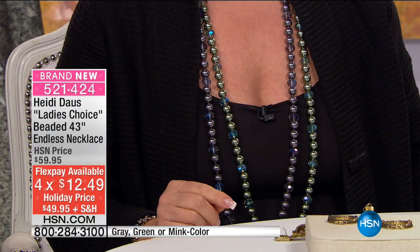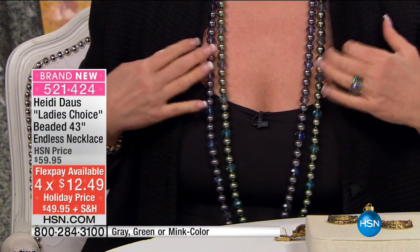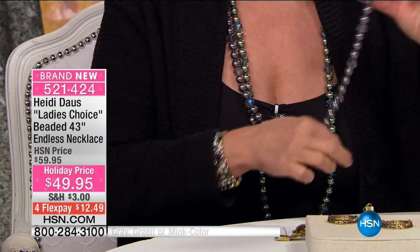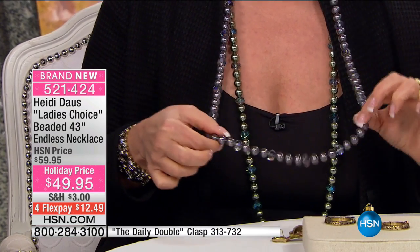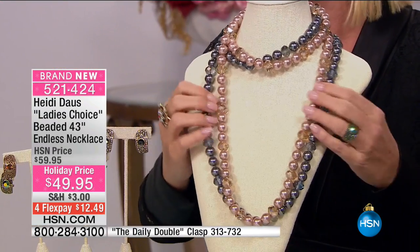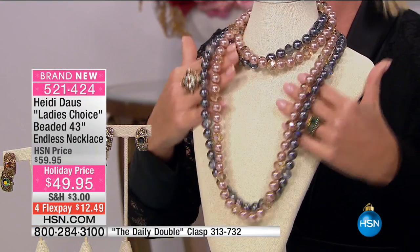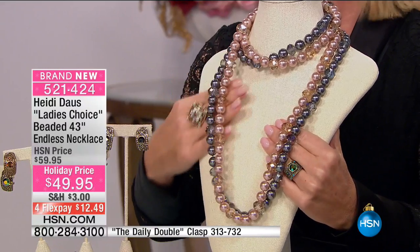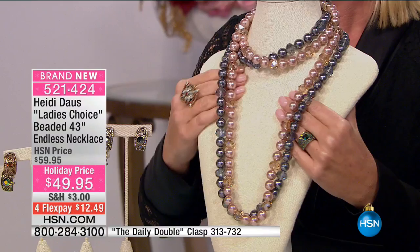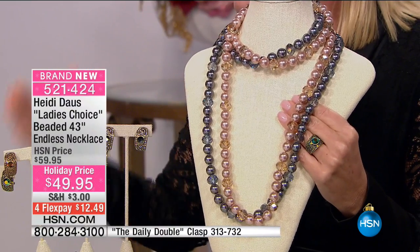All right, I've got to take you through these because every last one of these is going to go. We have this in the gray, which Heidi's wearing with the green. The only other color that is also available is what they're referring to as purple, which is really more of a nude, if you will. I don't know why they're calling it purple, but that's what they're calling it. But it's definitely like a nude that has the Aurora Borealis. It's a beautiful shade. How is this $49.95?